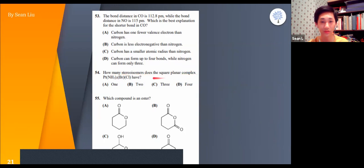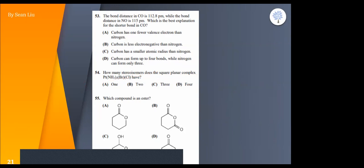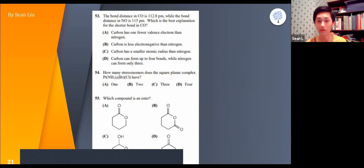Stereoisomers in the square plane are complex. So square plane complex refers to a certain molecule shaped like this around the central platinum atom. And since the NH3 are the same, we're going to have either an L shape or a cross. So I'm going to put B2.